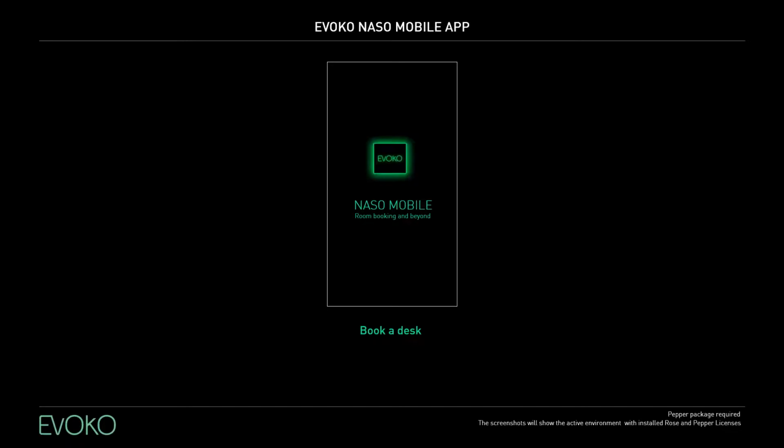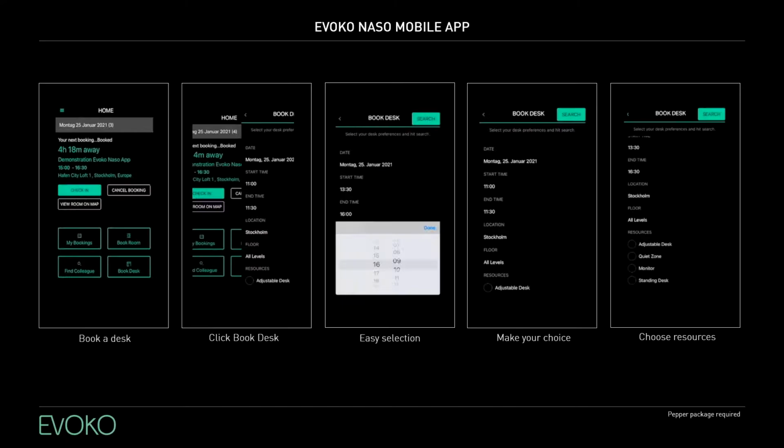So if you use the app for Book a Desk, it's about the same, but anyhow, we discuss some of the things. So you have your start page, you press Book a Desk, you will go through and do the time. Here quite often come a lot of questions: okay, but how can I make our employees not book the best desk three weeks ahead?